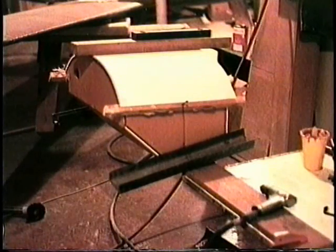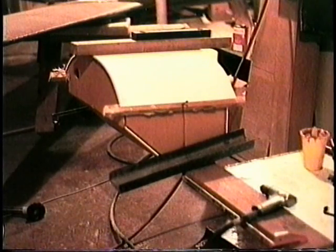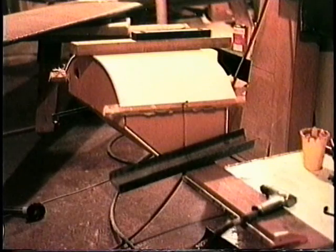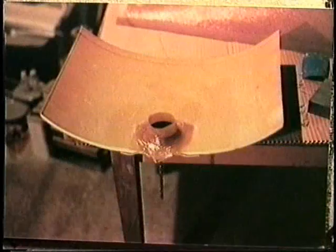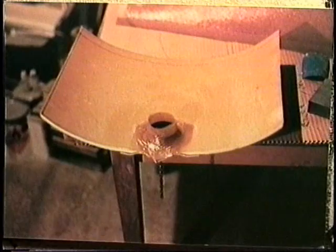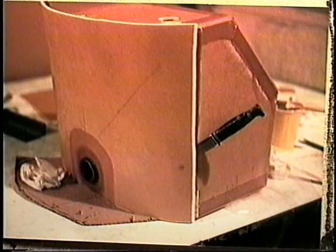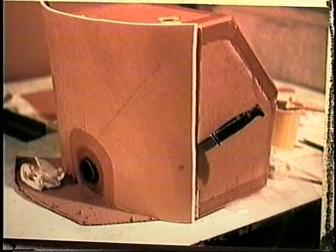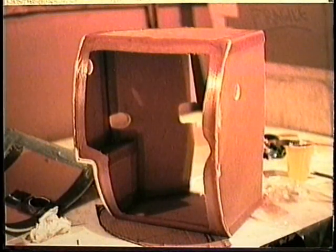Before the bottom is installed, the curved top is made by glassing one side of the foam and bending it in place, and then glassing the outside. The top is then removed and the fuel filler neck is installed. The top is then duct taped on the inside and temporarily reinstalled, so that a tape flange can be laid up through the still open bottom.